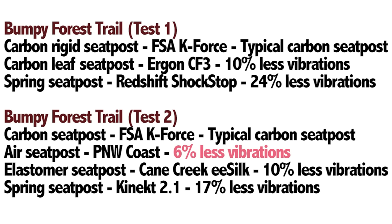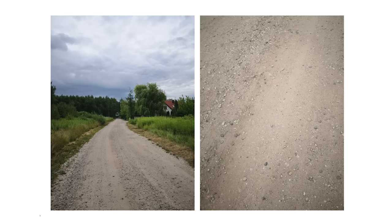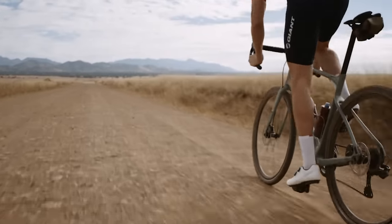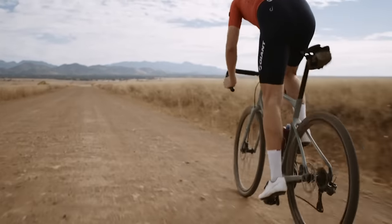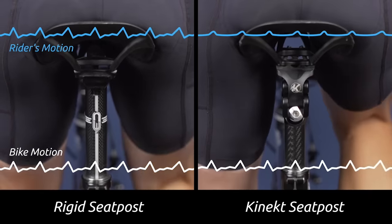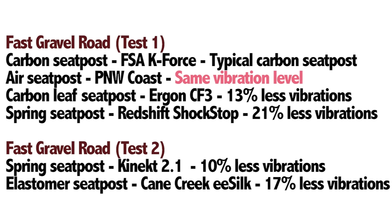And finally, the air seatpost improved things a bit, but clearly requires a higher bump force to activate. The gravel road with fast, repetitive bumps narrows the difference between an elastomer seatpost and a spring seatpost, despite the variation in suspension travel. This is because the bump force is lower on gravel roads, which means that the spring post is likely only using half its travel anyway. The air seatpost showed little difference from the typical carbon seatpost in this test.